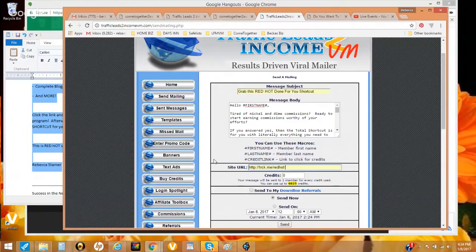Okay, so now I've got my link in here. Over at my friend Rob's here, we're allowed to send 1,625. Aren't you glad I didn't send one this morning? But with Rob's mailer, I'm at the highest upgrade. I can mail every 6 or 8 hours, whatever it is.